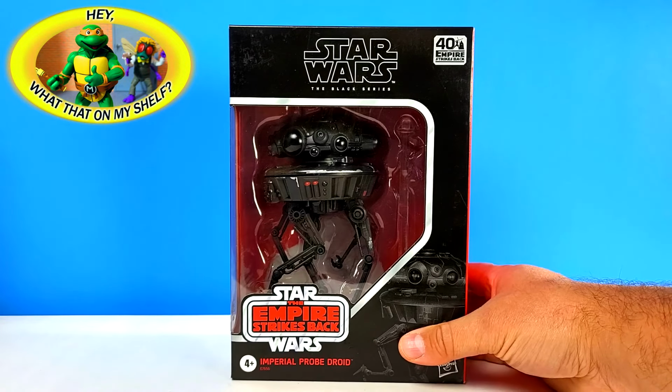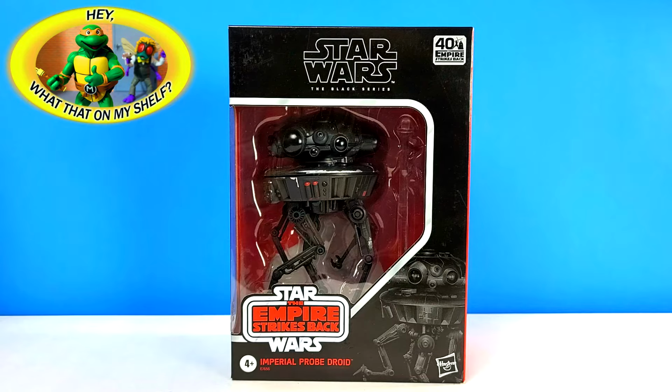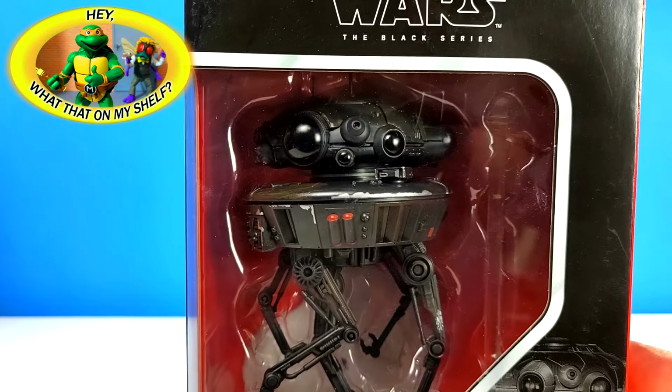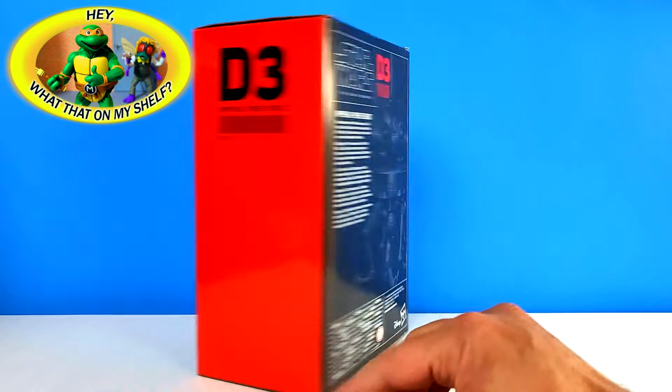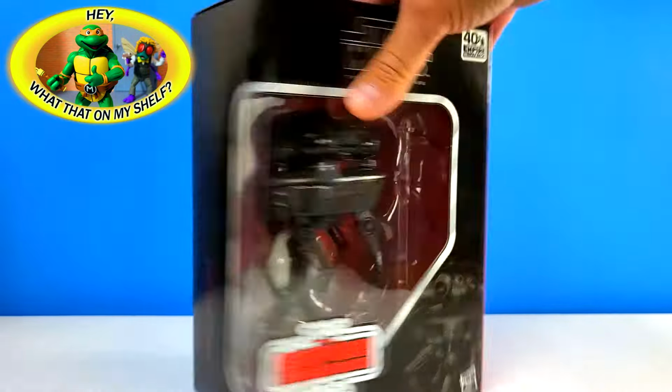Really wanted this. Love droids. Had to have the Imperial Probe Droid. This is a huge figure compared to all the rest. You know, Probe Droids are, it's all in scale, so Probe Droids are about that big, and I really love it. This is a big, thick box. I like it. Happy to get that Probe Droid.